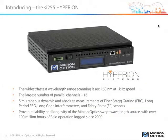Today we're here to talk about the si255 Hyperion, and here's a picture of the unit. We're excited to introduce this today as bringing a host of new capabilities into the optical sensing world. It brings about the world's fastest and widest scanning laser, 160 nanometers at 1 kilohertz speeds. So these are ranges that were only available in the lab a few short years ago, and only at static speeds. Now we're able to bring this to market to enhance measurement capabilities over a large range of wavelengths at dynamic speeds.